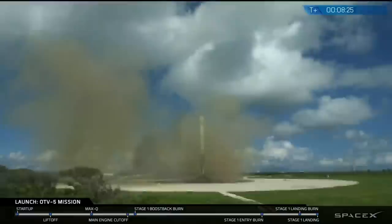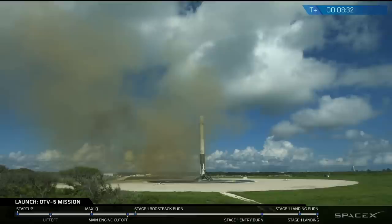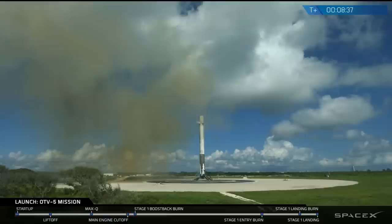Legs deployed. That's Falcon 9 standing proud at landing zone 1. At this point, with the successful landing of the first stage, we'll be ending today's webcast.